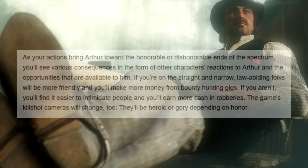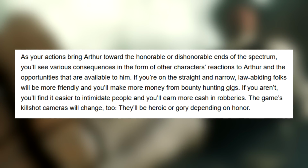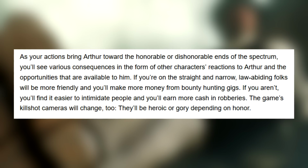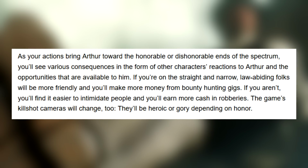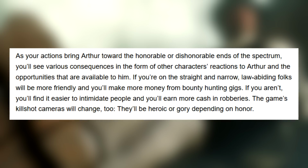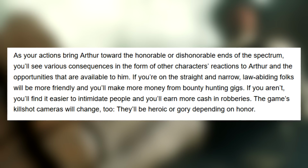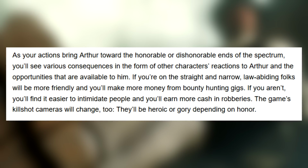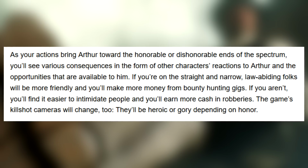First of all, Morgan has a code of honor which you, the player, can sway in any direction you choose, and it's also important from a gameplay point of view. So committing heinous crimes will make you become dishonorable, which in turn will make it easier for you to intimidate people and earn more cash from robberies and heists. On the contrary, if you play more honorable and respect the law, the folks will also be more friendly towards you, and you will also earn more bounty from hunting gigs.